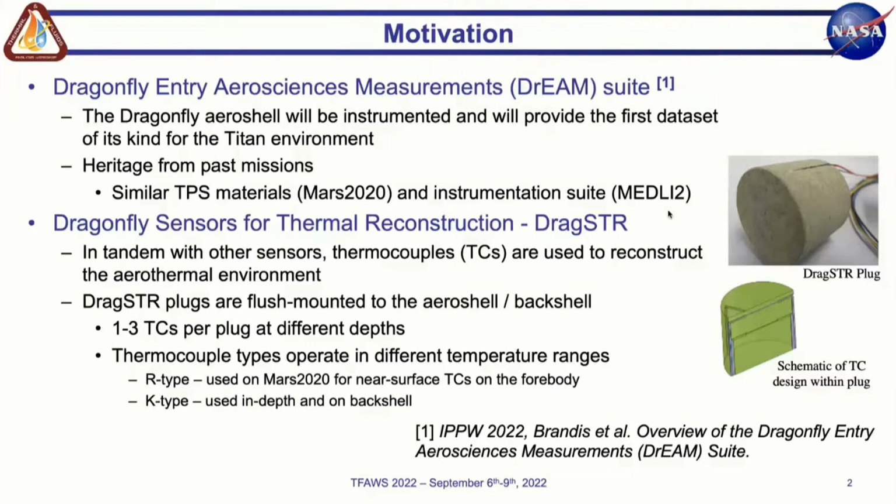As with the Medley and Medley 2 instrumentation, these thermocouples are embedded inside a plug, which we refer to as the Dragonfly Sensors for Thermal Reconstruction, or dragster plugs. A picture is shown on the right here. These dragster plugs will nominally contain 1 to 3 thermocouples per plug at different depths and orientated across the aeroshell and the backshell.